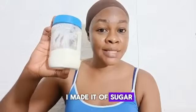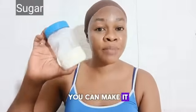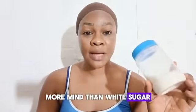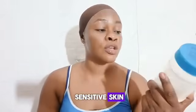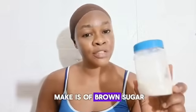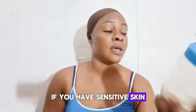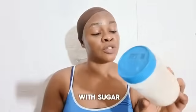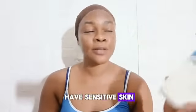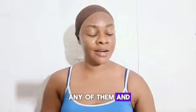I made this of sugar as well. This is white sugar. You can make this of brown sugar. Brown sugar is a little more mild than white sugar for those that have sensitive skin. So if you want to treat your face, I would advise you to make use of brown sugar if you have sensitive skin. Then you can go with the white sugar on your body. But if you don't have sensitive skin, just make use of any of them and you're all good.